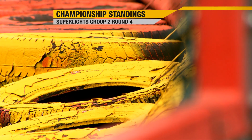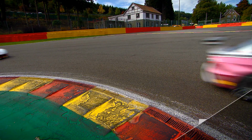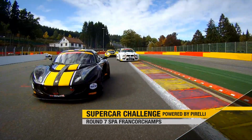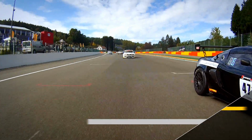De Klerk boasts a handy championship lead going into the finale in Assen. Paul Celis in second, needing something of a miracle. Tight battle for third between Heinz Kramer and Wim Juris. That's it for the 4th round of the IDIS Superlights Challenge. After the break, we return to Spa Francorchamps with the action from the Sport and Super Sport classes. Stay with us.